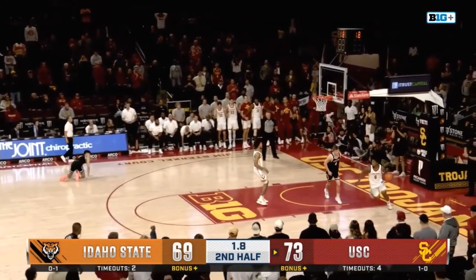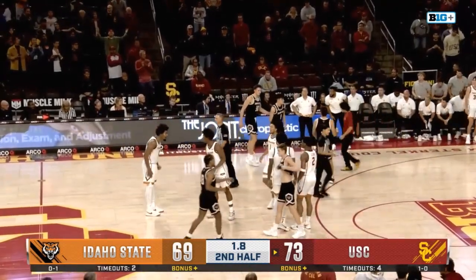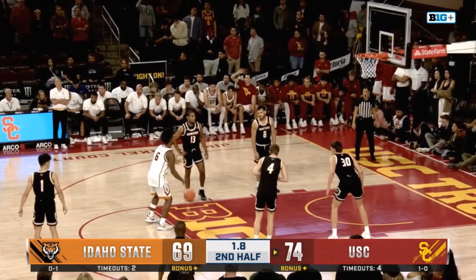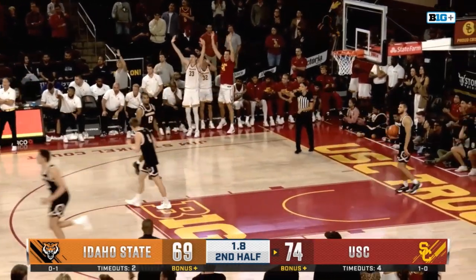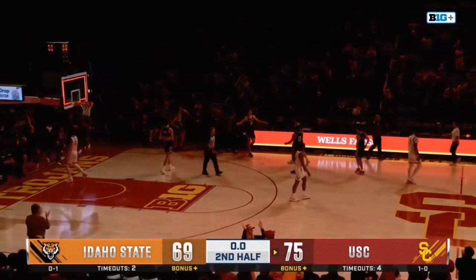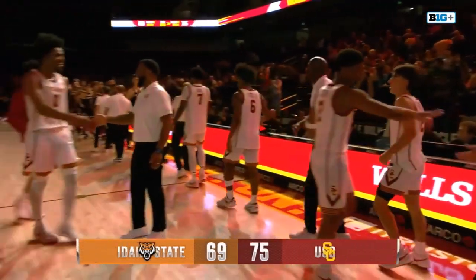Yates takes it away. Fouled with 1.8 to go. So Yates to seal it. Yates makes both. 6-point game. Bergen, one final heave. Idaho State gives USC all they can handle, but the Trojans survive, and they win it 75-69 here at home.